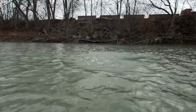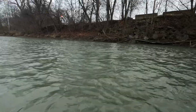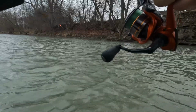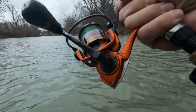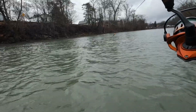It's tough too to net them in here because we have to walk to the bank. I guess I could clip that net on me, but it's always tugging and it's always in the way. Yeah, I ended up casting kind of in between us. Threw it up in there a little bit further and boom. I think he's tiring out here.